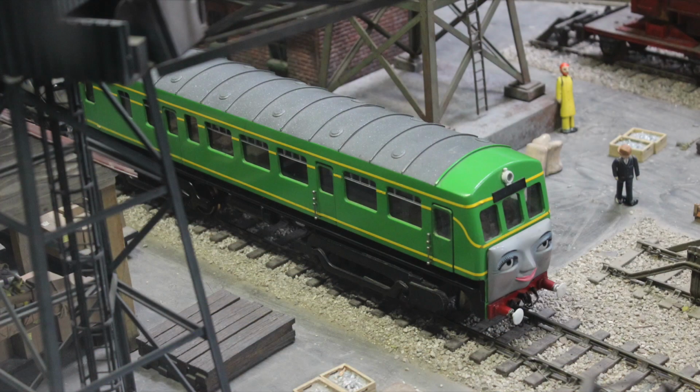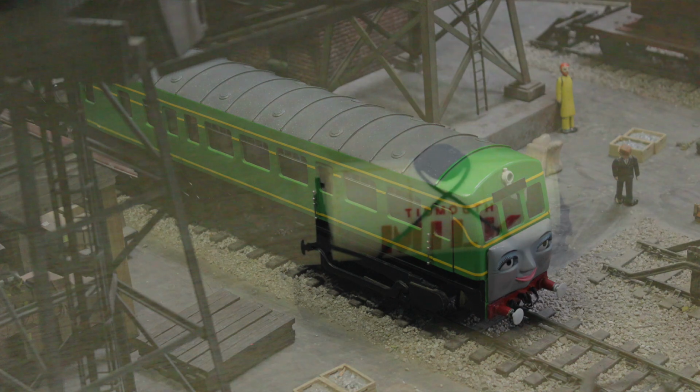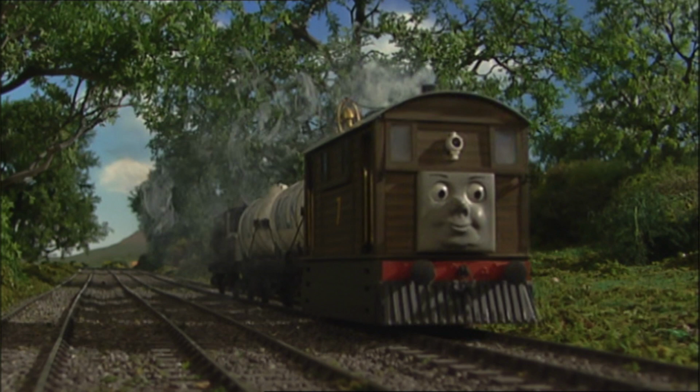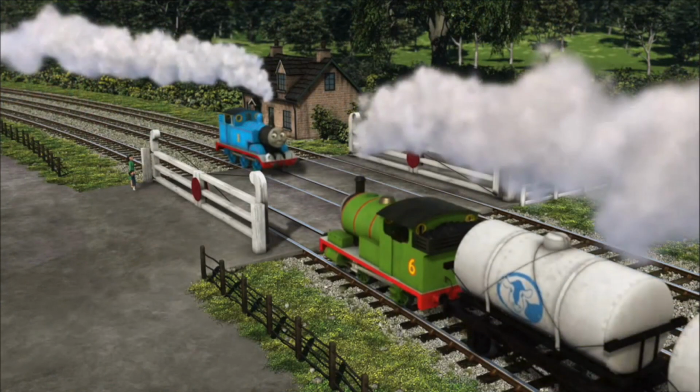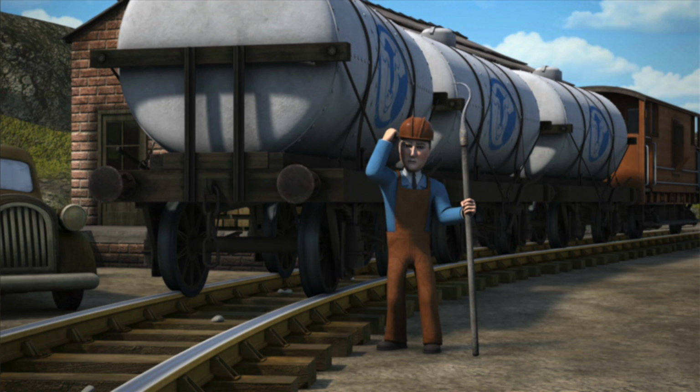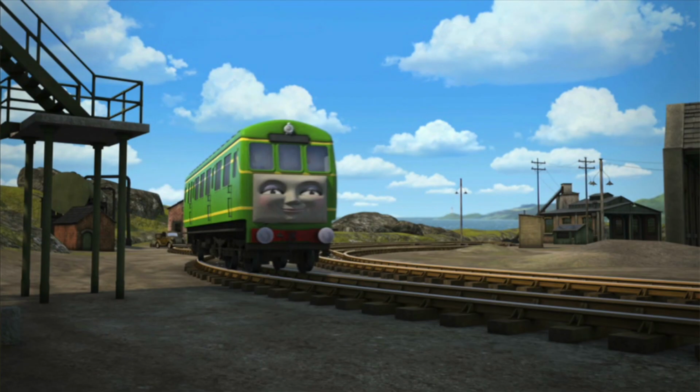Daisy was quite happy when I saw Drayton Manor to be pulling the milk truck, unlike she normally is. But yeah, I remember sort of Toby pulling the milk truck quite a lot, and Percy as well. And in the CGI series, the milk trucks are a lot different because the logo on them's quite different. And again, there's been references to Daisy refusing to pull them as well in the CGI series.